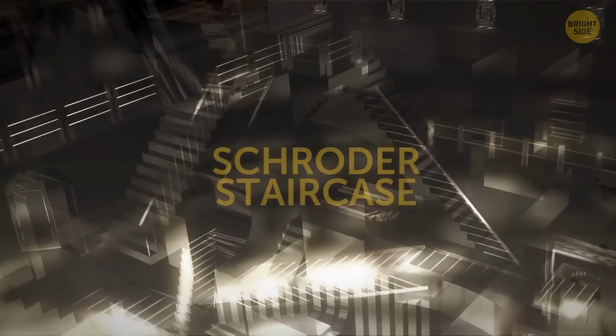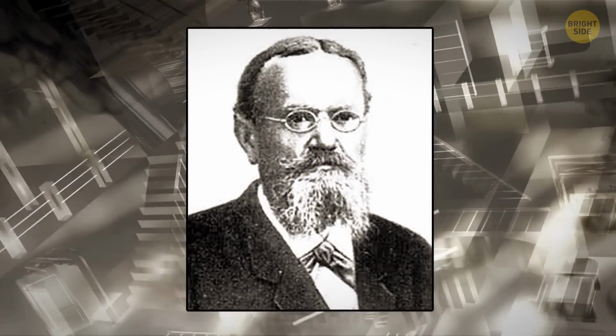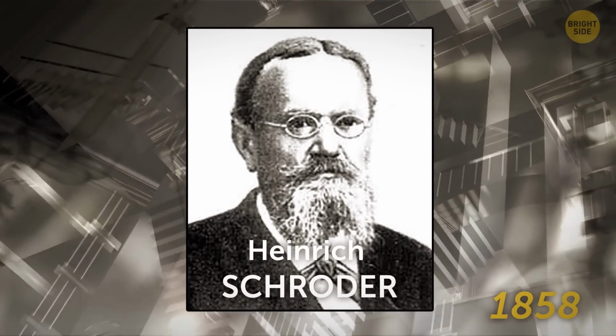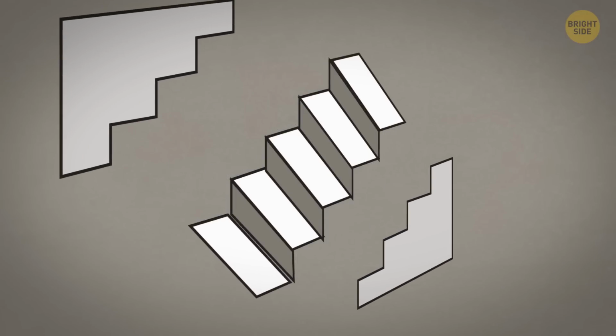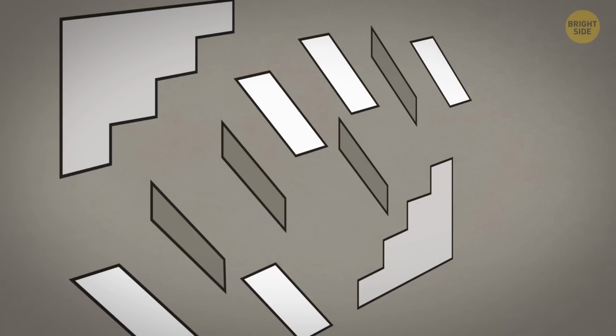This illusion is known as Schroeder's staircase, and it was invented by a German scientist, Heinrich Schroeder, back in 1858. It's really simple, but it talks about the same principle we saw in the previous illusion. If we dismember the staircase, you'll notice that the image is actually flat. What our brain perceives as a three-dimensional image is just a combination of shadow and light.